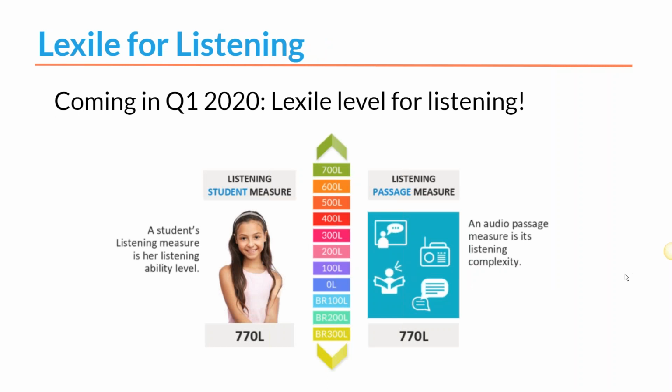And then also thrilled to announce, we've been working with Lexile to develop a listening level. So it's just like the reading level you know and love, and it's going to start in early Q1 of next year, so January or February. So all Listenwise stories will have a listening level to measure listening complexity. So we'll go from that language challenge level to actual Lexile listening levels. And then we'll roll out the functionality to measure students' listening ability levels down the road. So really, really excited about that.